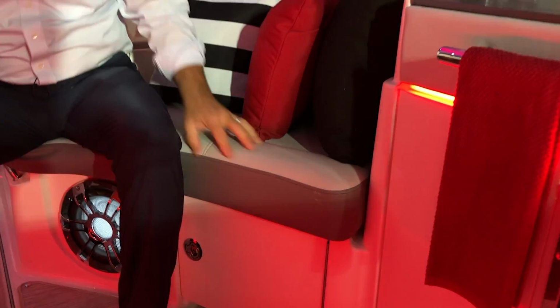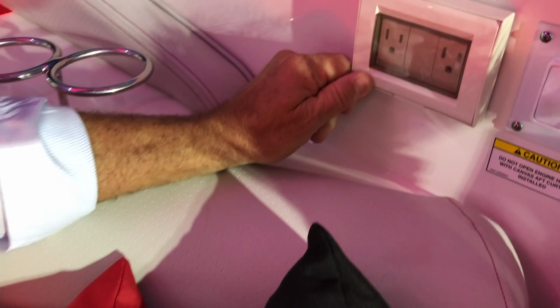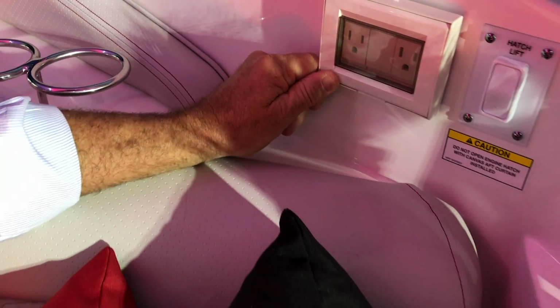And you look at the new upholstery. It's got the perforated looking vinyl with a pattern inside, really special stitching. Outlet out here, you think, man, why do you have an outlet on a boat? That's where you plug in your blender. It's awesome.